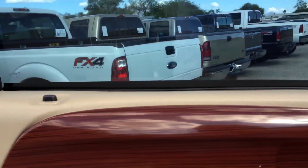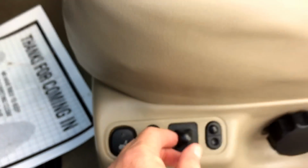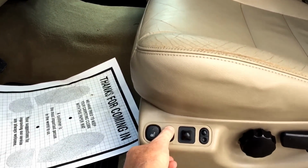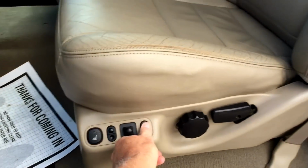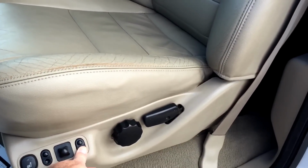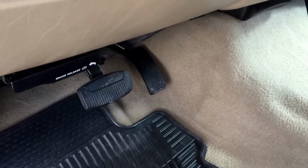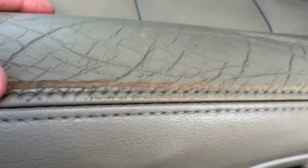Door locks. On and off. Back, forward, up, down. There you go. That works fine. Make sure we have no surprises under here. Nothing there. We do have power pedals. Down, up. Seat has a little bit of wear in it, but it's just a die. I don't even feel anything going on there.